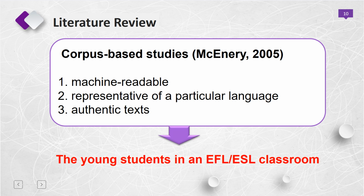And about corpus-based studies, they have three special points that we should understand. The first is that they are machine readable, and they should be representative of a particular language. And the third is that they must be authentic texts. So in this study, I collected the ESL and EFL students' and teachers' interactions in English language arts classrooms.